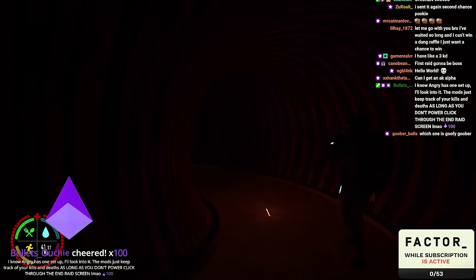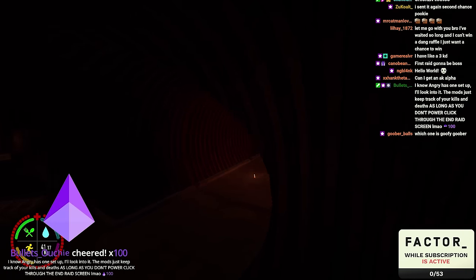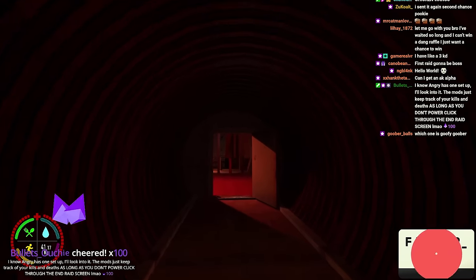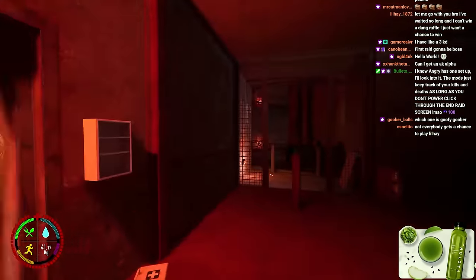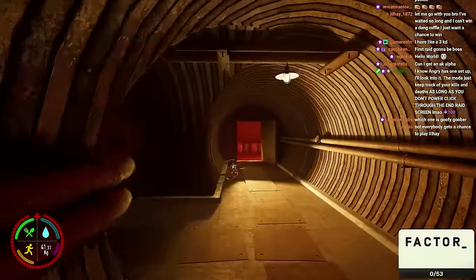I think I hear someone to our left. I know Angry has one set up. I'll look into it. The mods just keep track of your kills and deaths as long as you don't power click through the end raid screen.